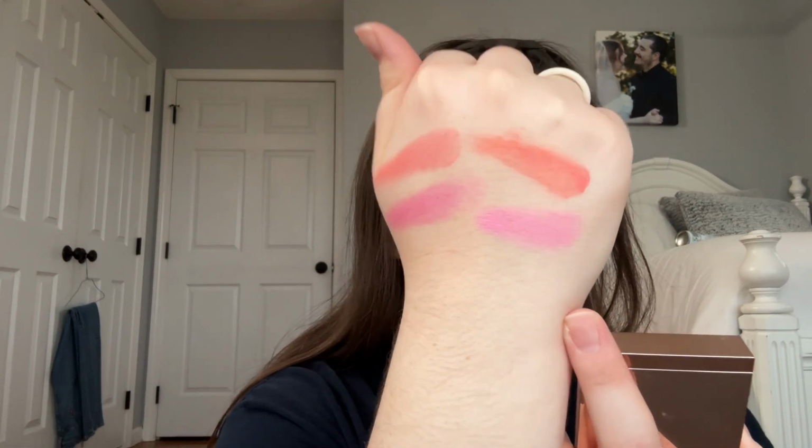I just love Patrick Ta blushes. And I will say, even though these are lighter shades, they do have quite a bit of pigment. So the powder is this, and this is the cream. If you got the second holiday palette, this kind of reminds me of that, but they're not shimmery. The ones in the second holiday palette, not from this previous year but the one before that, had shimmer, but these don't have shimmer. I actually really love that one, and I use it a lot, and this shade reminds me of that one. I'm going to take my Makeup by Mario brush.